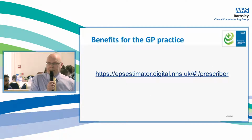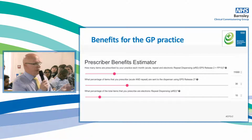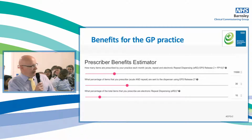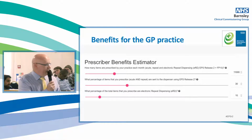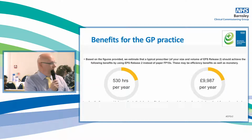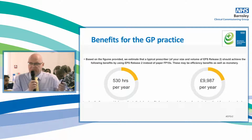NHS Digital kindly have a little calculator, so you can calculate for your own particular practice. If you go on the calculator, it looks like this, and it estimates what your benefits could potentially be. There's little sliders. In this particular case I put in 11,000 scripts, 30% of them being electronic prescriptions, which is to say way below what you're doing across Barnsley as an average, and 10% of those being electronic repeat dispensing. That particular practice would, on estimate, get that sort of benefit, which at £10,000 a year looks fair enough.